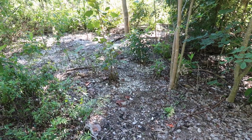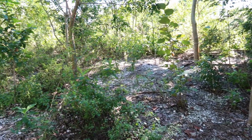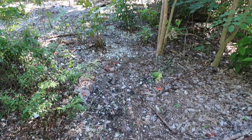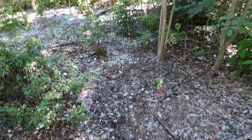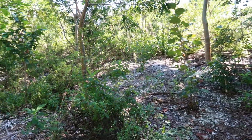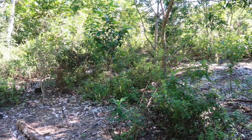Here's a great view of the mound. And you can see how it goes upwards from where we are at this level. So you can really understand how this mound works. When you see mounds like this, you're very likely going to see hammocks.